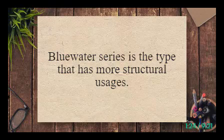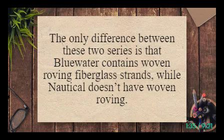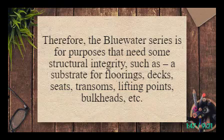Blue Water Series is the type that has more structural usages. It is stronger and more rigid than the Nautical Series. It is due to the difference in their respective manufacturing processes and materials. The only difference between these 2 series is that Blue Water contains woven roving fiberglass strands, while Nautical doesn't have woven roving. Everything else is just the same. Therefore, the Blue Water series is for purposes that need some structural integrity, such as a substrate for floorings, decks, seats, transoms, lifting points, bulkheads, etc.